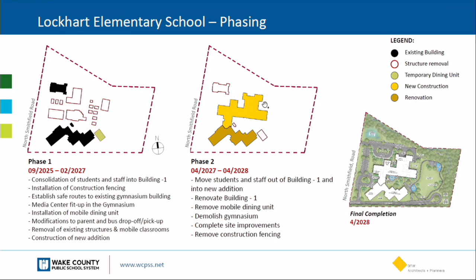In phase two, once that is complete, the students will move from zigzag into the new building. The kitchen mobile will go away. The gym building will go away. Site improvements will take place, meaning carpool, bus, parking, and adjustments to play. And the zigzag building will get renovated, with a fresh look and some of the classrooms modified. The duration of phase one will be approximately 17 months.